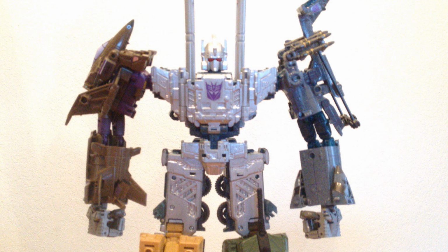I painted the legs of Bruticus silver like the Unite Warriors line is doing, though I haven't painted the chest piece brown and black. I might do this someday, but for now I love a completely silver Bruticus torso. It suits my taste, however inaccurate it might be. That being said, the back of Onslaught, which is blue, should probably be silver as opposed to blue, but we'll get to that one day.